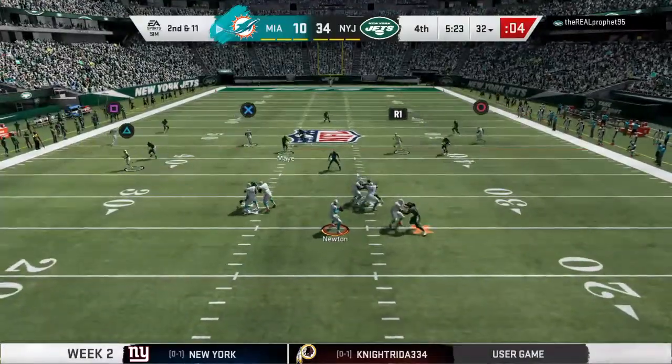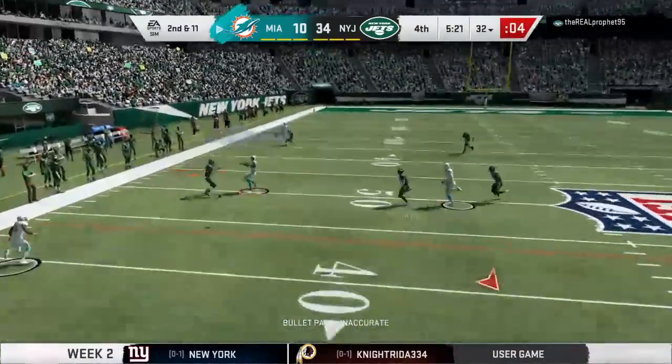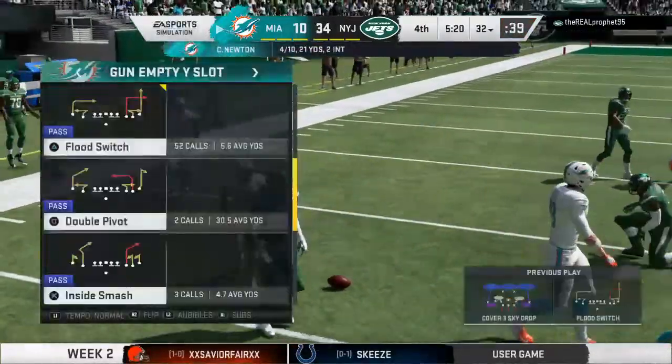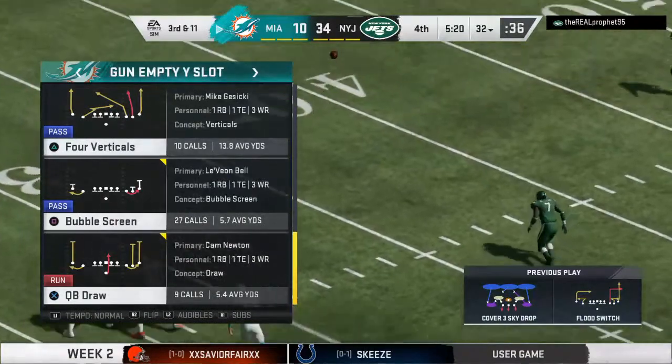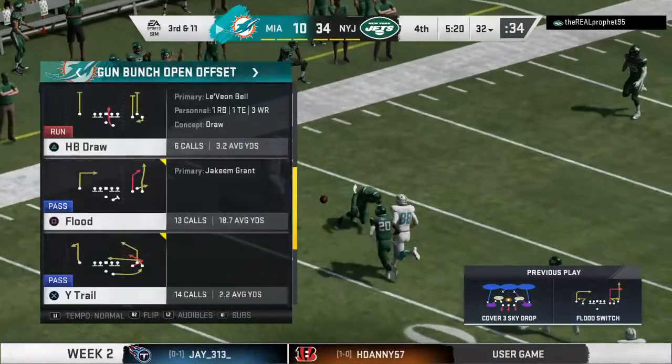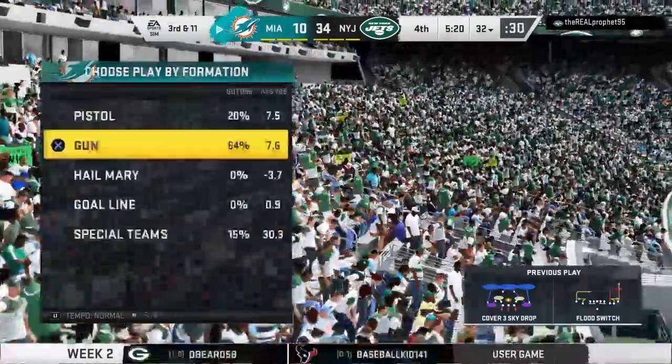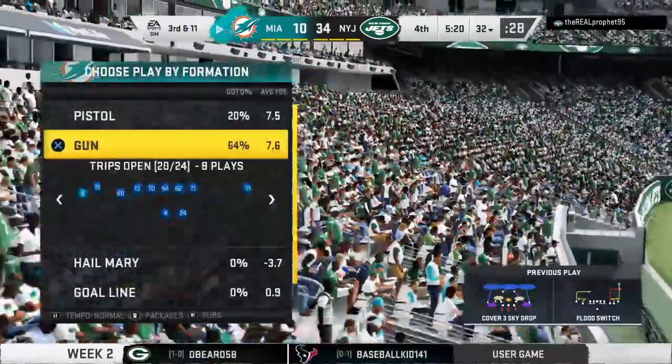On second and 11 now. Newton. And that'll be incomplete. Took a pretty good shot as he tried to pull that one in. Couldn't hang on. Third down. Just nothing there again. He's been sacked multiple times. We've seen the interceptions, of course. He's really been through the ringer, hasn't he?